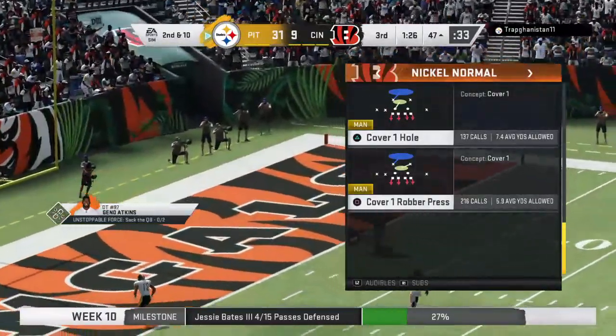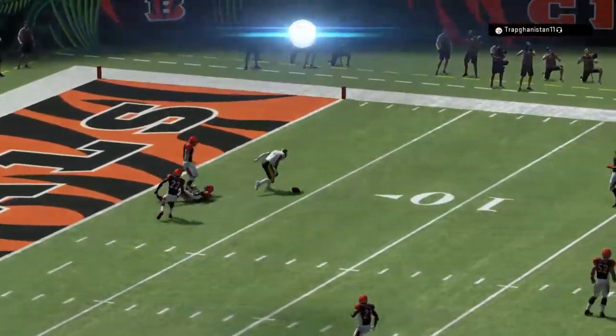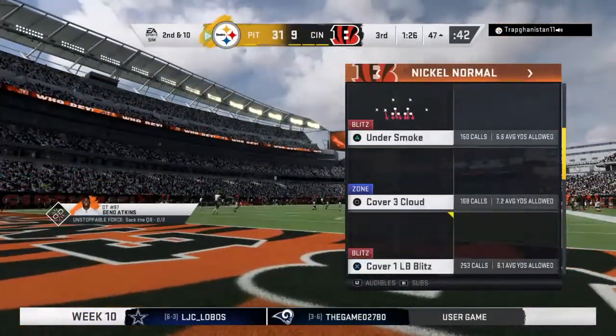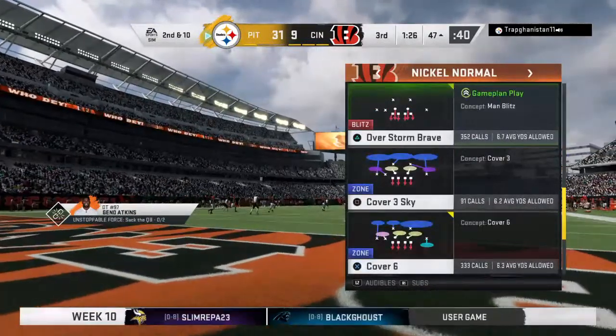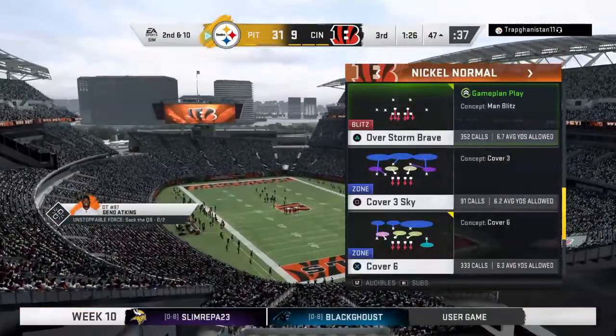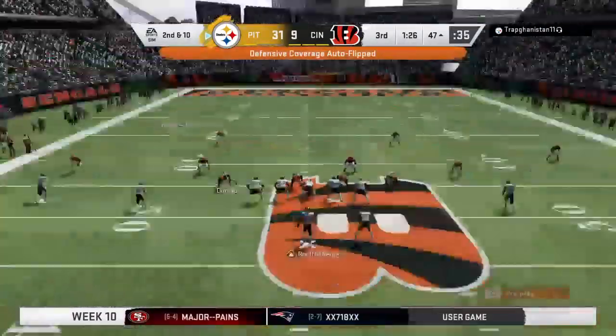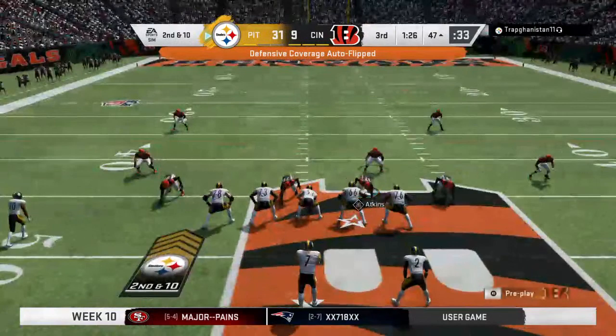The beauty of being able to play a zone defense is when you can sit back and see the ball coming out of the quarterback's hands, guess what? It creates a lot of confusion, kind of a muddle in the middle of the field where you can go make a play on the football. So after the incompletion on first, now 2nd and 10.